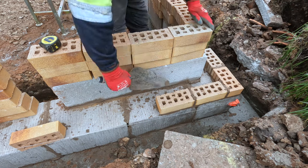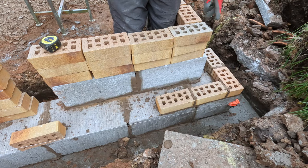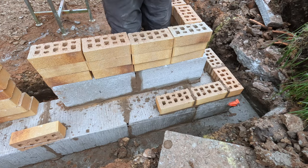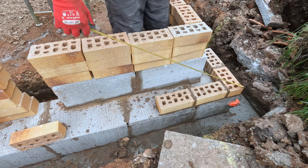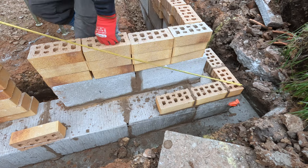Box, please, we'll check this measurement. So we're going to get the big tape to check the overall, which is 7960. I'm going to check this one now. Instead of plumbing this first course, we measure it and it's like a reset if we've gone slightly out of the trench.